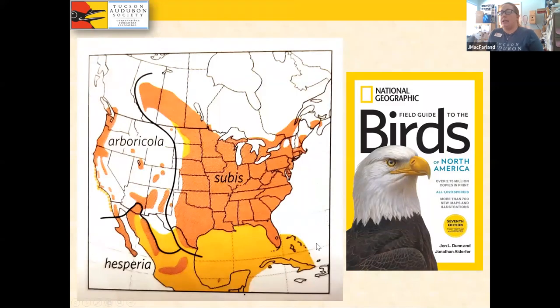But to get a full picture of what's going on with subspecies, I had to go to the National Geographic Field Guide to Birds of North America. Now, this use of subspecies maps is to me one of the greatest strengths of this book. And I find myself going to it, and that's why I keep it on my shelf. Even though I tend to prefer the Sibley Guide for bird ID, this Field Guide to Birds of North America from National Geographic has the absolute best range distribution maps. And it's really very, very helpful for trying to figure out what's going on with different subspecies.